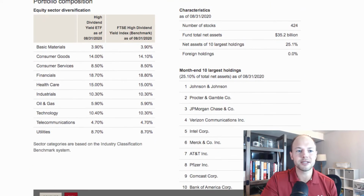The main sectors in this ETF, as you can see, are basic materials, consumer goods, financials, healthcare, oil and gas, technology, telecommunications, utilities. So it's nice and diversified, just like the VTI, the total stock market ETF, but you're getting the ones that pay the higher yield stocks in that specific ETF and just transferring it to a higher yield ETF.